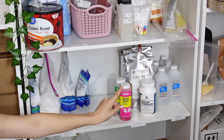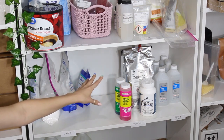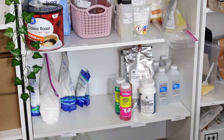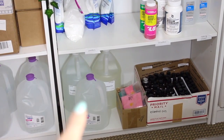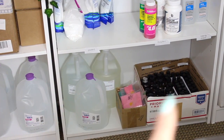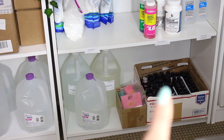I got some sodium hydroxide and citric acid to buff pH levels, and then rubbing alcohol, which we all know is a pain to find nowadays. And then this bottom shelf is just overflow ingredients. I got mica powders, essential oils, flavors, and fragrance oils.